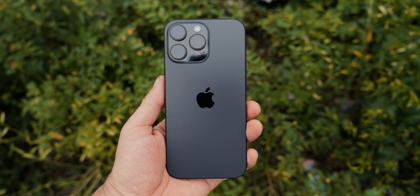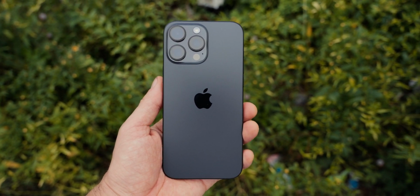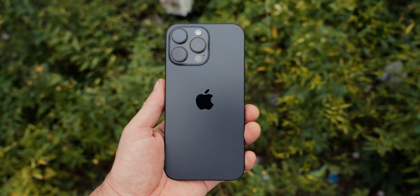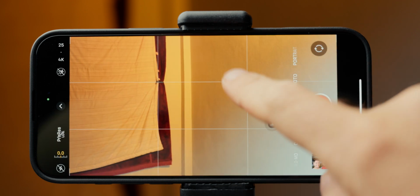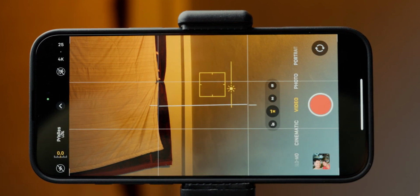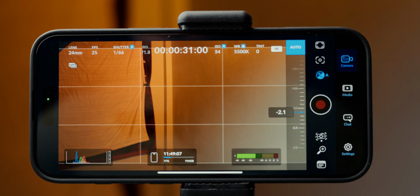First of all, the iPhone is a phone, which is a downside if you are going to use it as a main camera, because there's always a chance that someone can call you or send you a message and distract you. Then, if you want to unlock the full potential of its camera, which I assume you do, you'll need to use a different third-party camera application than the stock one, like the Blackmagic camera app, because the stock one is quite limiting when it comes to camera control.